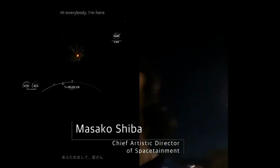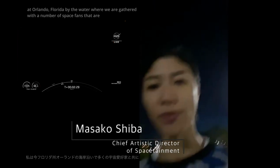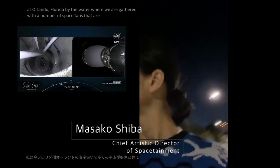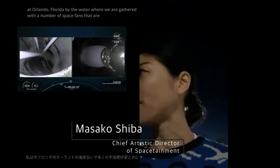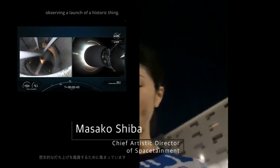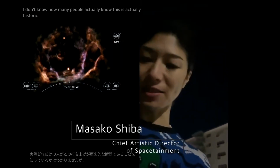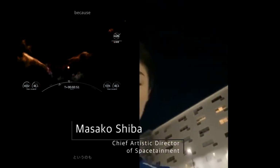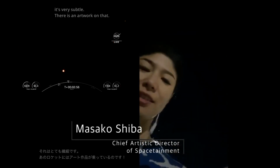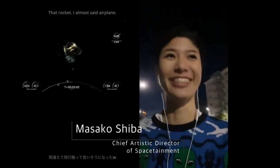Hi everybody. I'm here at Orlando, Florida, by the water, where we are gathered with a number of space fans that are absorbing a launch of a historic thing. I don't know how many people actually know this is actually historic, because it's very subtle. There's an artwork on that rocket. I almost said airplane.